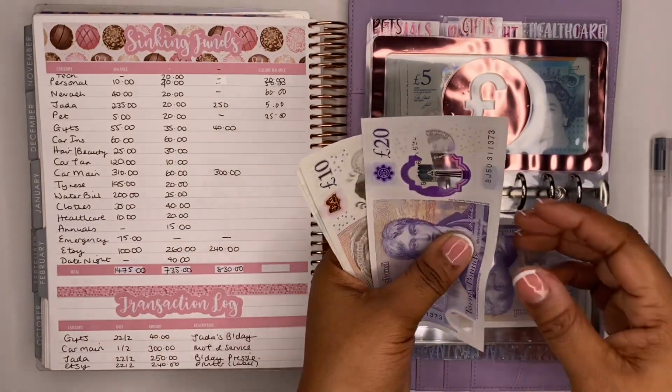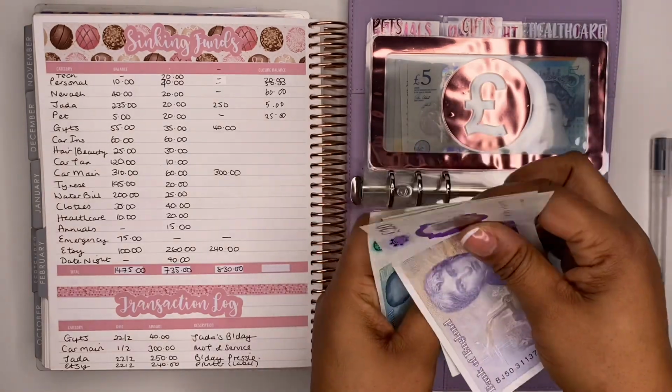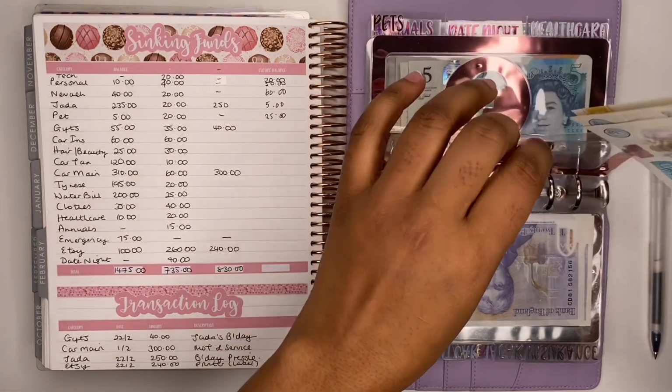So we've got now 20, 30, 45, 50 in here. So we've got £50 in our gift envelope now.